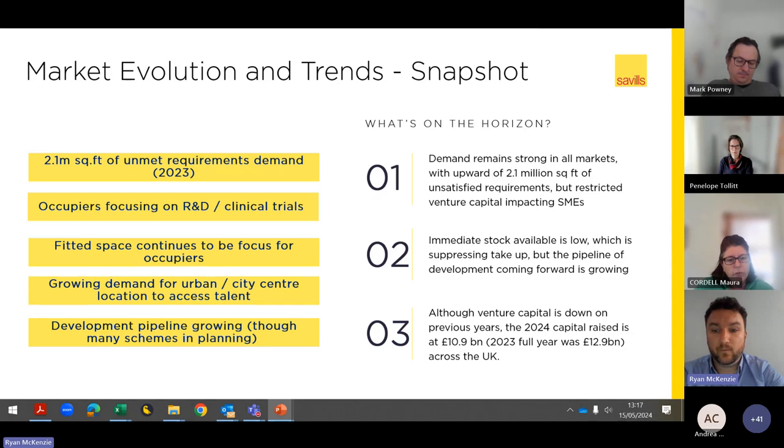And last year, even though demand was still quite strong, we did see a drop off in venture capital within life sciences. That now seems to be reversing. For 2023, for a full year, there was 12.9 billion pounds invested into life sciences across the UK. For the first half of this year, it's 10.9 billion. So we're seeing an improvement in capital invested.